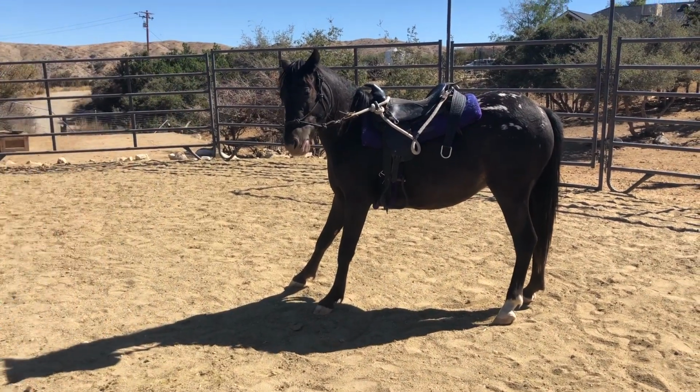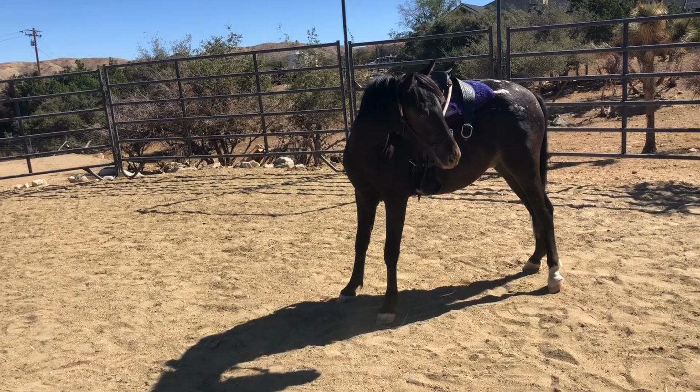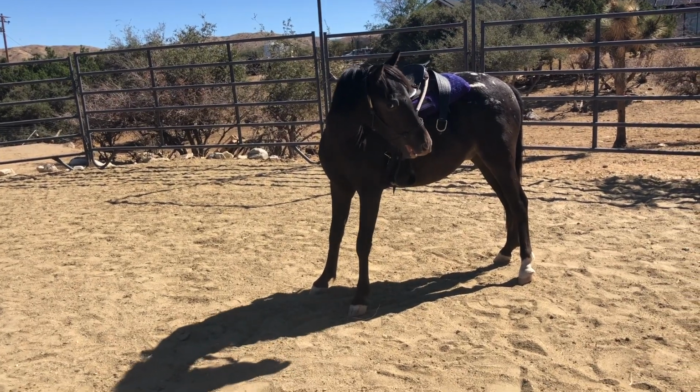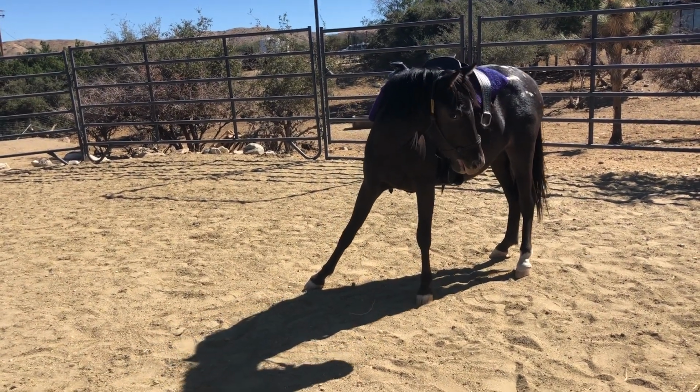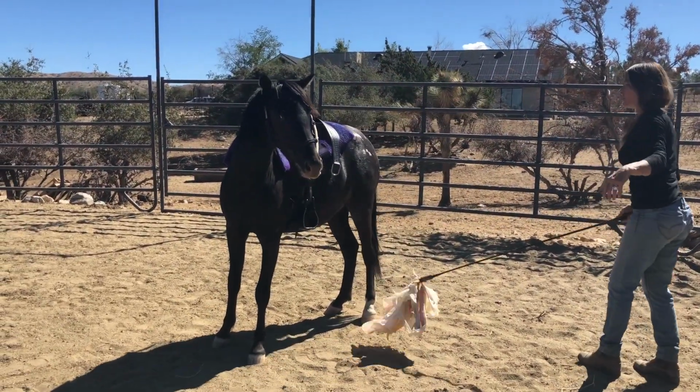Get the edge off of him. He's going to fight with it, realize that he shouldn't be fighting, it's not going to give. And now we're going to move his hindquarters. Move your hindquarters. We're going to teach him that he can move with this.